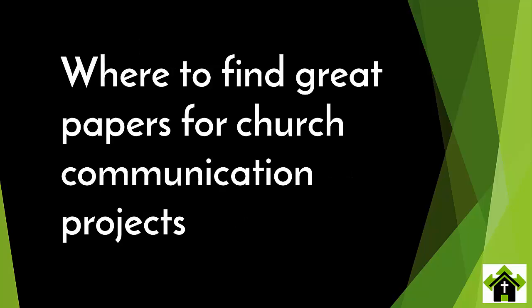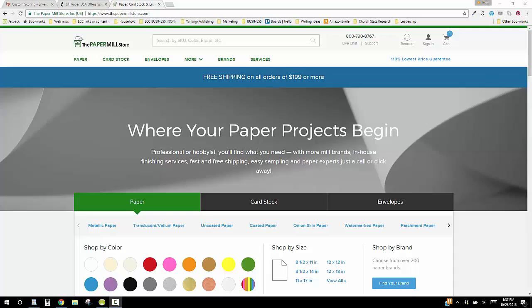Our tip today is all about where to find great papers for church communication projects. So let's get started. One of the things that will really increase the looks and value and quality of what you produce in the church office is your choice of the paper or cardstock that you print it on.